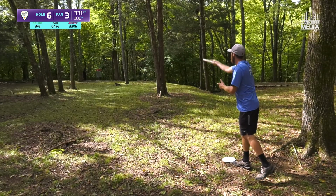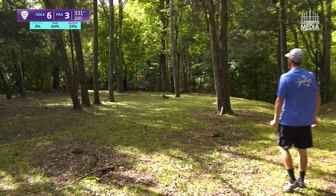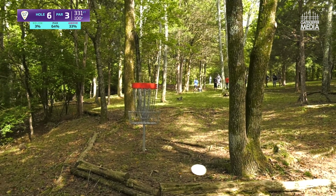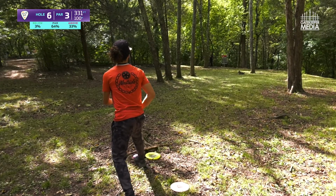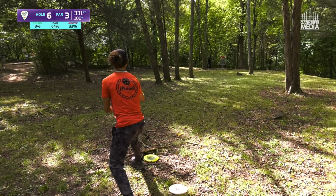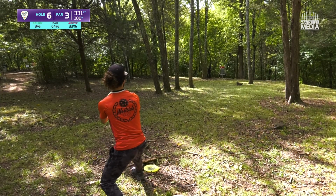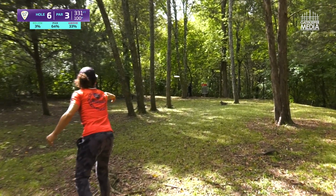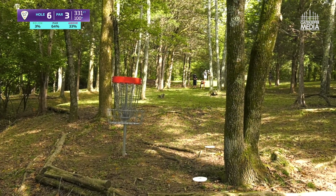Yeah, it's a challenging shot to pull off, and as you can see, none of them really got that close. The other challenging part about this hole is if you run the putt or the approach shot a little bit too far, you have just a death pit behind the basket. It just slopes down very quickly, lots of thick woods. That's an aggressive approach. Oh my gosh, it's stuck. Set it so softly.